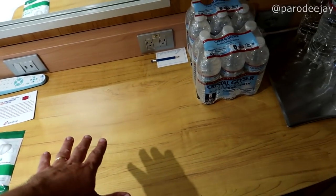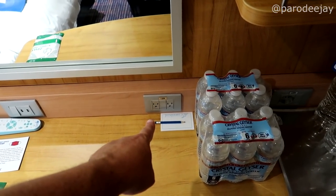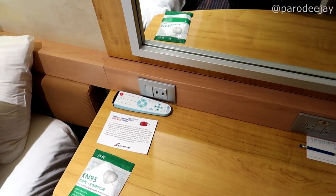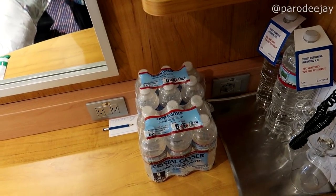Yeah. Well, I cleaned up the desk area, but before I get too ahead of myself, we always have to look. We've got two 120s, we've got a sneaky 220 over there. And two USBs on this side, and there's also two USBs on the other side. So not too bad on the power front.